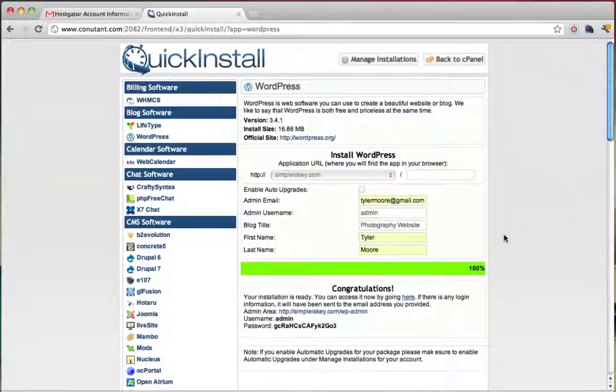There you go, that was pretty easy. Now it says, congratulations, your installation is ready. You can now access it by going here. But really you can't, because you have to wait 2 to 4 hours for your domain name to be ready.